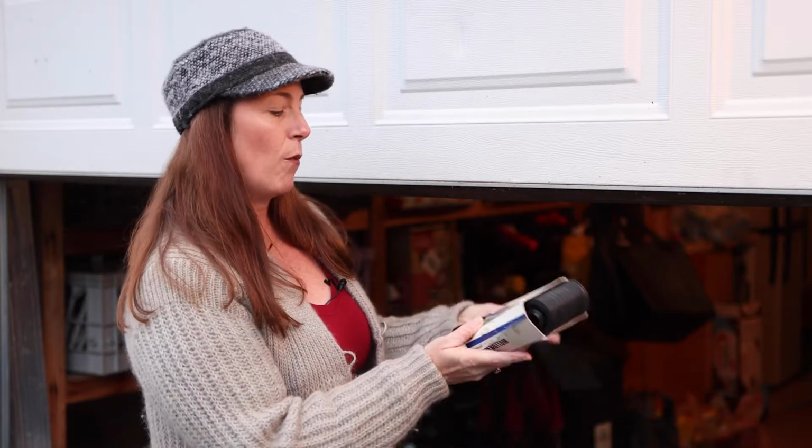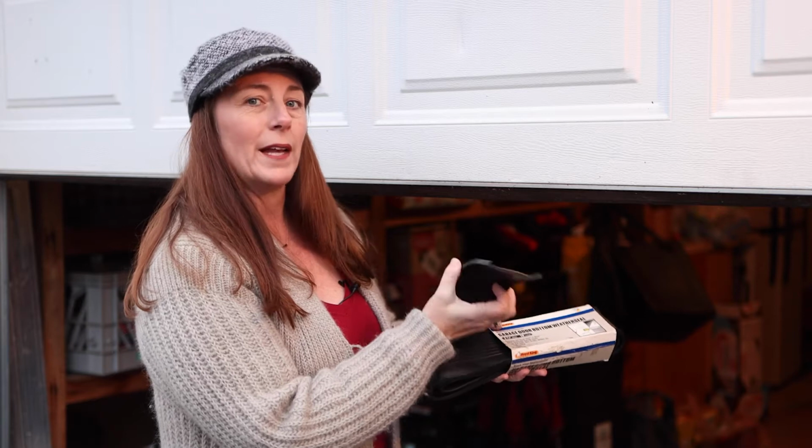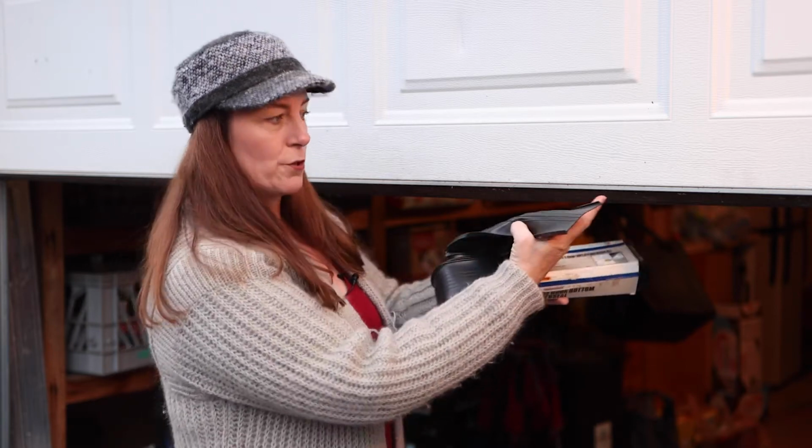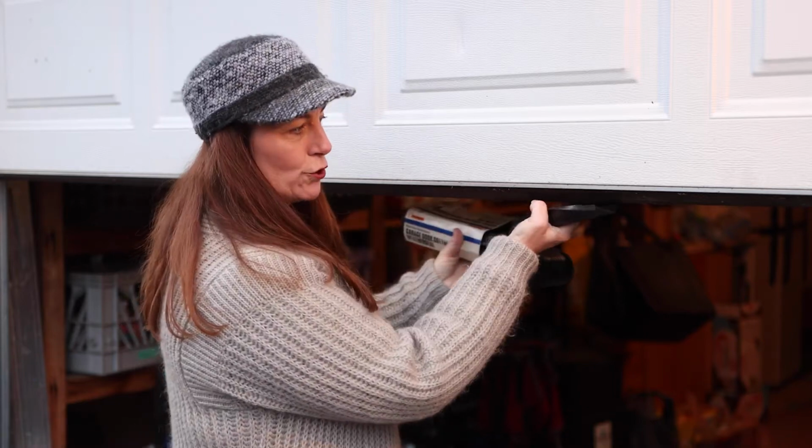So you can replace this. Here is an example of one of them. This one's made by Frost King, and it is a slide-on gasket. So there's a track on the underside here. You can buy this, and you literally just slide it into the metal track to replace it. Now, some garage doors have a metal piece with the trim attached and the gasket built in. So you need to determine what kind you have. You may want to call your garage door manufacturer and see how you get a replacement seal.